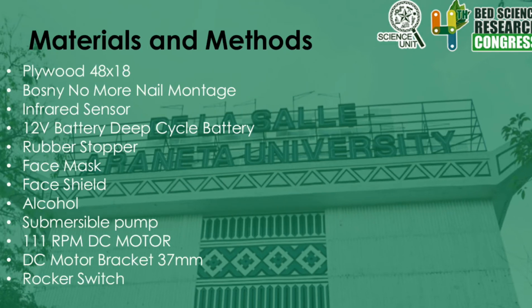Good day everyone! So for the outer part of your robot, you will be needing plywood and, of course, No More Nails Montage, 300 ml, and a cartridge gun. Now for the inside part of the robot, you will be needing 6 infrared sensors and a 12 volts deep cycle battery to power up your robot. You also need a stopper, face mask, face shield and alcohol, and of course a submersible pump for your alcohol.